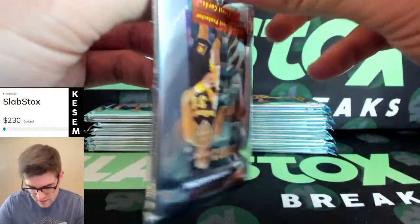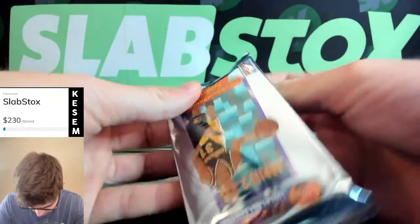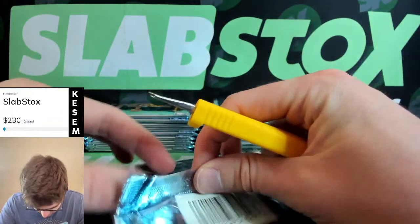Packs are ridiculous. I'm actually going to take this knife and put a slit in the... Well, it's actually not too bad once you start to pry it open.